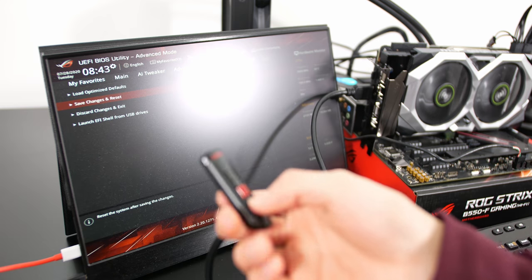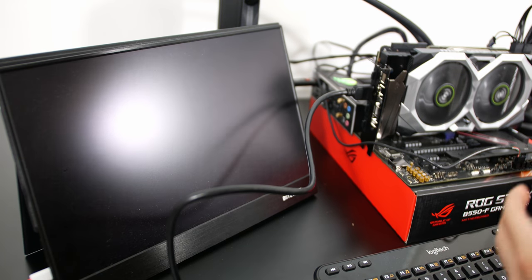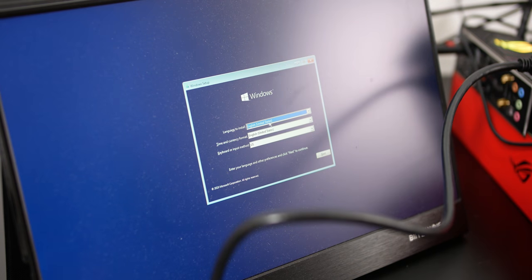onto our SSD. Okay, I click save changes and reset, and I also plugged in the USB drive with a copy of Windows so we can install Windows onto the SSD. Alright, now that we are in this screen, it successfully recognized the USB drive, so we can install Windows from the USB drive onto the SSD.